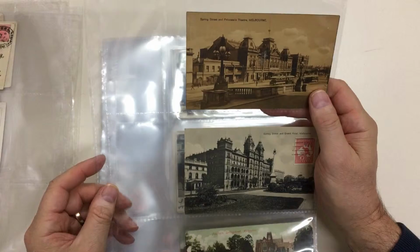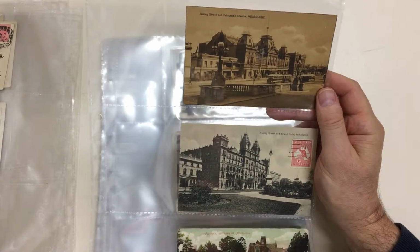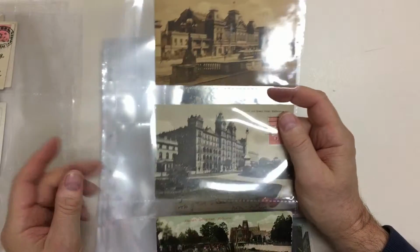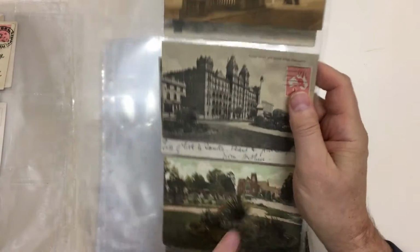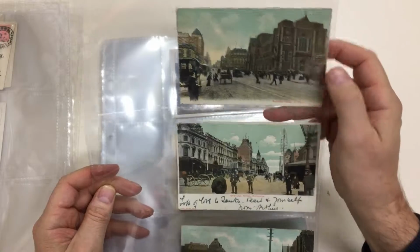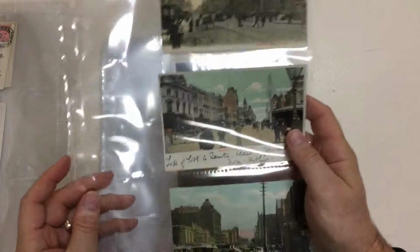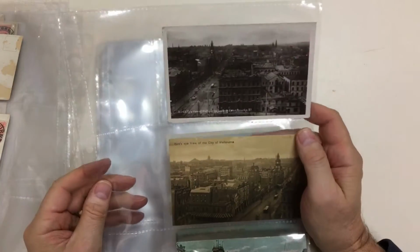Spring Street, Princess Theatre. Still there. The Grand Hotel, which is still there, but now called the Windsor. Fountain Spring Street, one word. And St Patrick's Catholic Cathedral without its spire. St Paul's without its spire. Swanston Street, people actually walking up to the camera. This is a nice view, but unfortunately badly damaged. Most of the cards are fine to very fine.